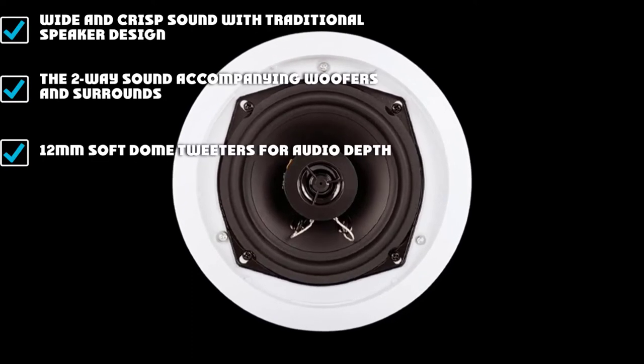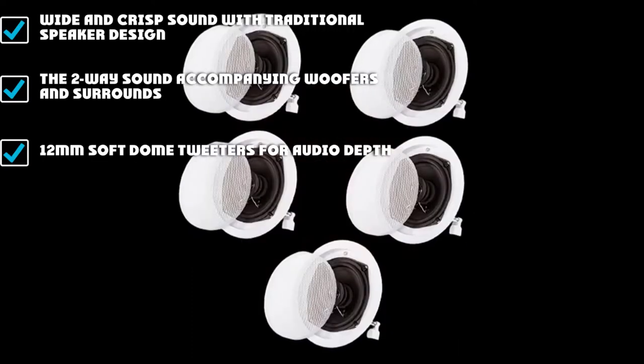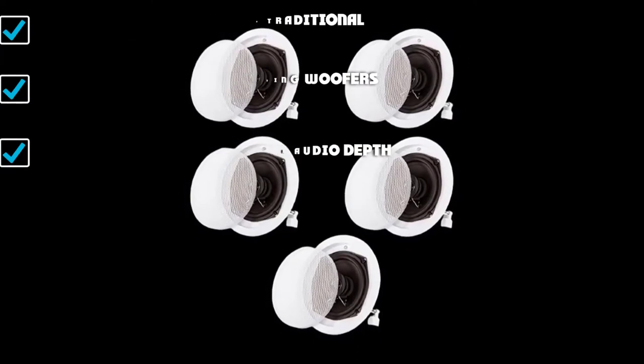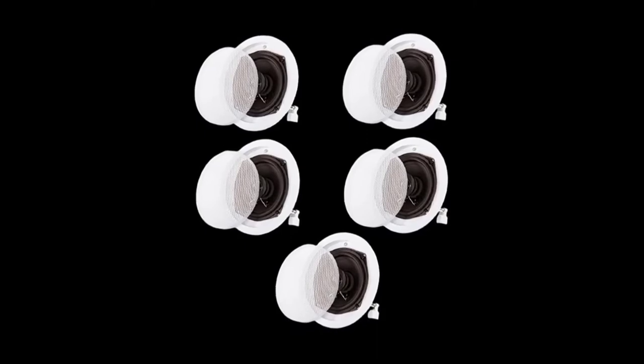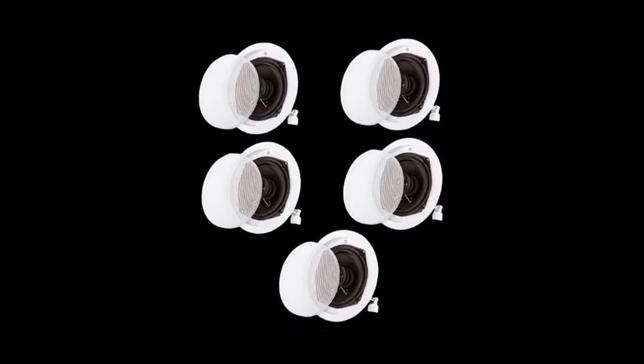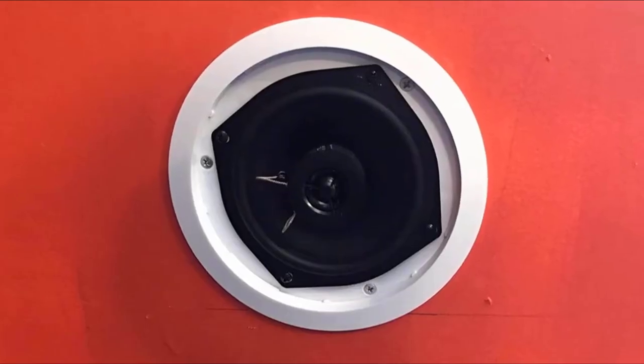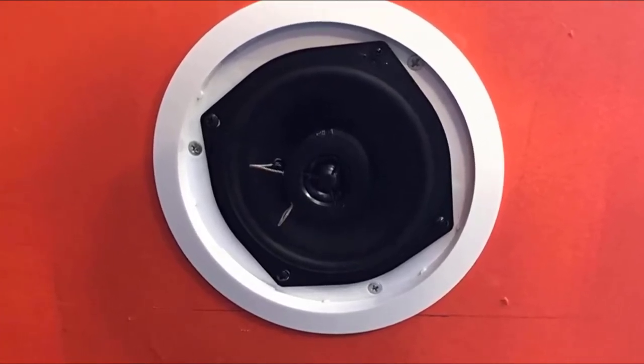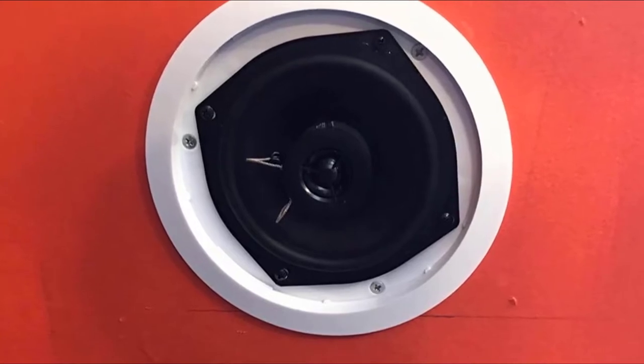Whether you watch a movie or are gutting through an alley in the game, the quality performance will bring an aesthetic level of satisfaction for the crisp and clear audio lovers. The fully ranged two-way speakers consist of 5.25-inch woofers associated with rigorous polypropylene cones. They are further structured with butyl rubber surrounds and 12mm soft dome tweeters.